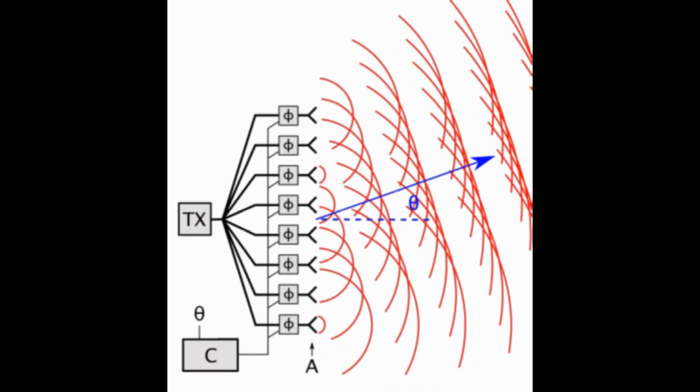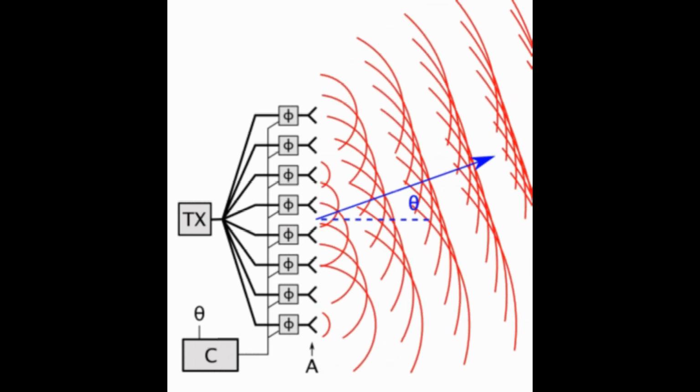This computer tells the phased array to shift its transmitter output without moving the antennas themselves. In other words, the angle is adjusted using less energy than if they were forced to mechanically move all of the antennas. By adjusting this angle, the direction of the signal can be oriented to specific regions on Earth where demand is highest.